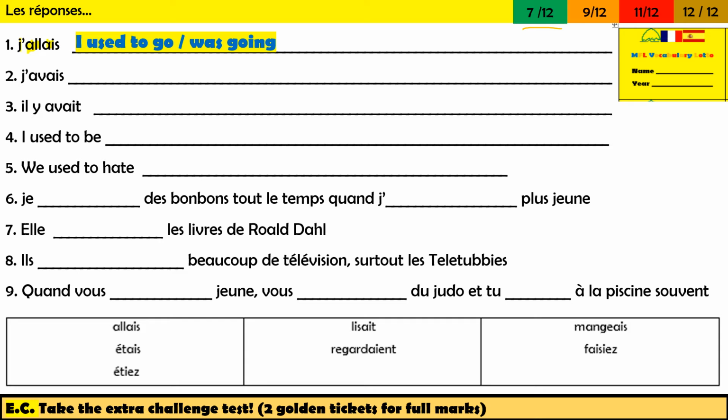Alors numéro 2. J'avais, encore une fois. We know the je in the AIS means I was or I used to. What verb is this? C'est avoir. Donc, I used to have. Or it could mean I was having. J'avais une mauvaise journée. I was having a bad day or something like that. Alors, numéro 3. Il y avait. Now, this is key. Il y a is there is. Il y avait is there was or there used to be. Plus a thing like il y avait un cinéma dans ma ville. There used to be a cinema in my town.